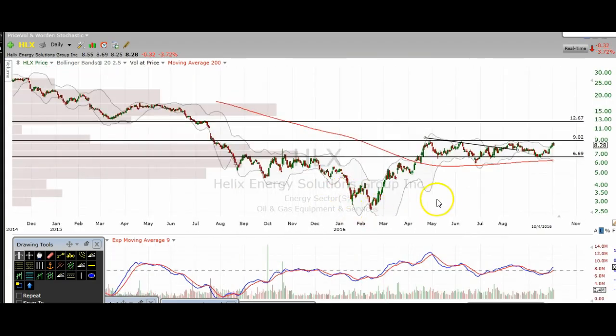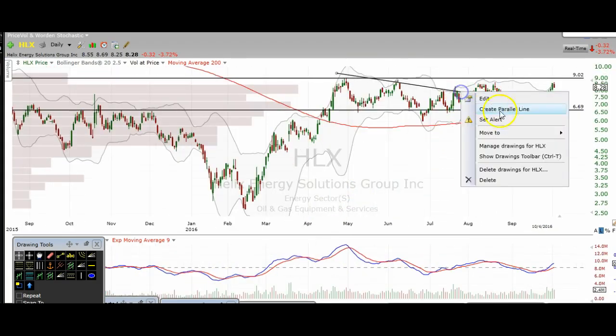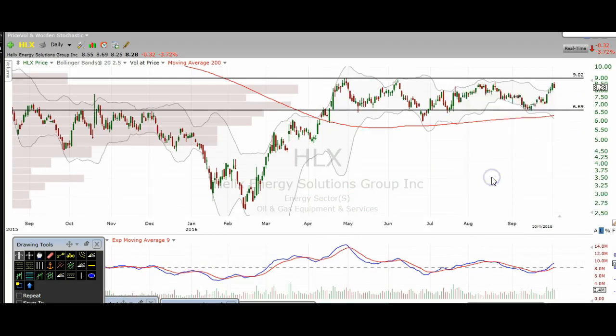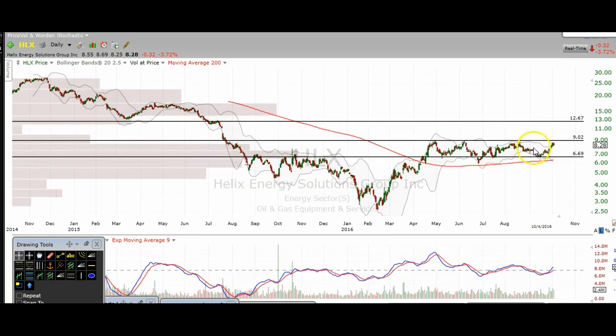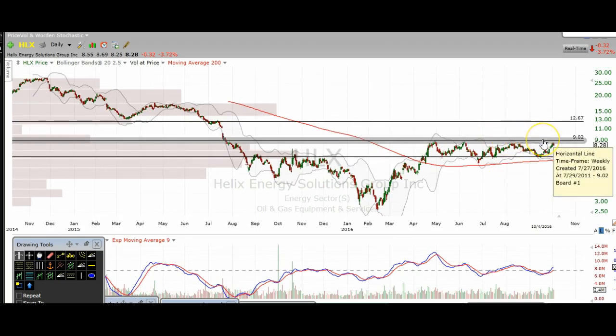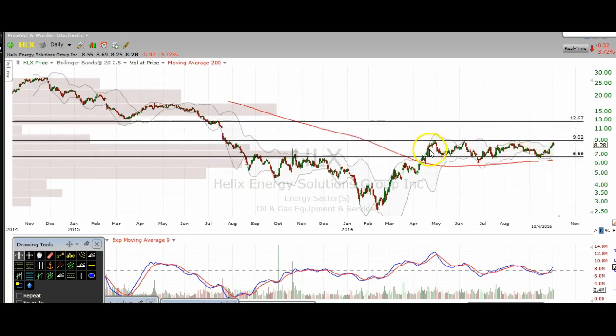All right, so HLX. Trading in a box here, $9 resistance, about 60, 70 is going to be support. A break over this $9 will send us to about $12. So why is that? Well, because we're trading in this box, building up energy. If we break it to the upside, we're going to see an upside move.